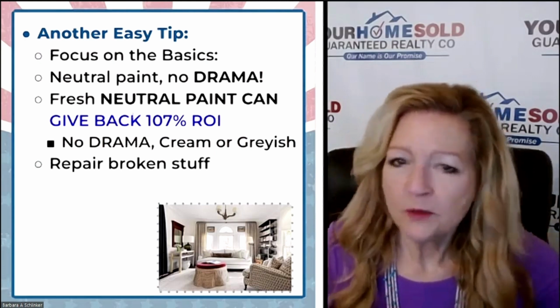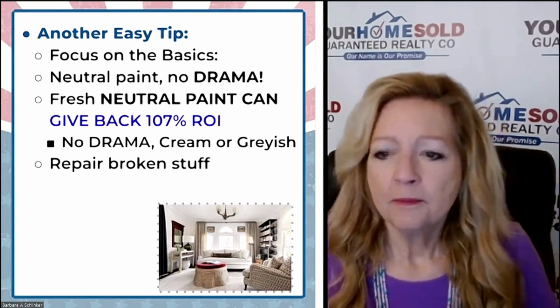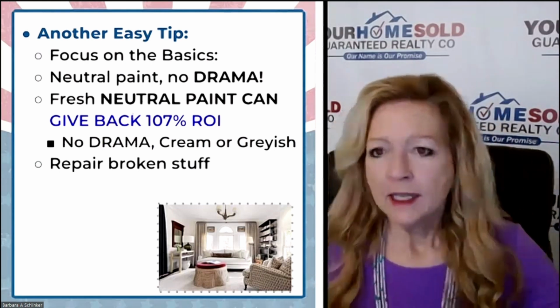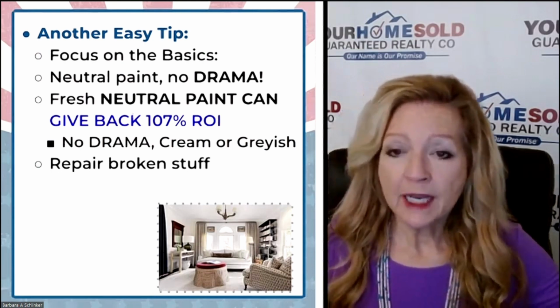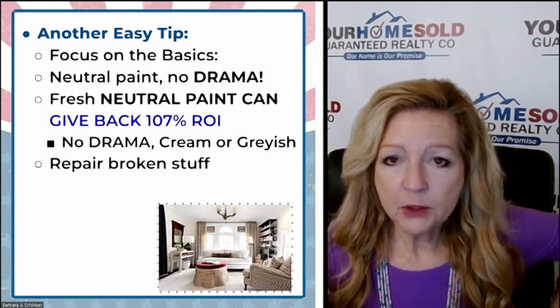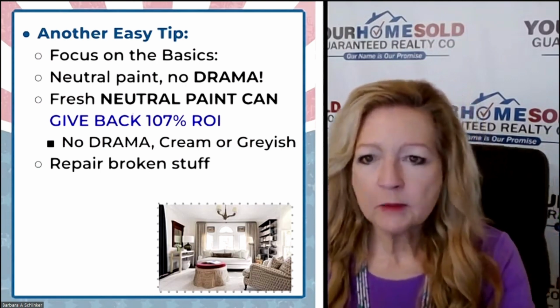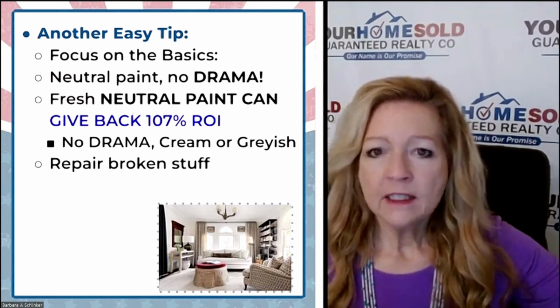Their home sold right away, top dollar, because when you take pictures of dramatic paint like that, it gets even more vibrant and bright on a phone or on a computer screen. And that could just be enough to make a buyer move on and not pick that house.